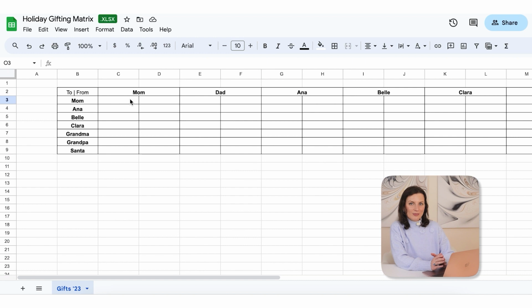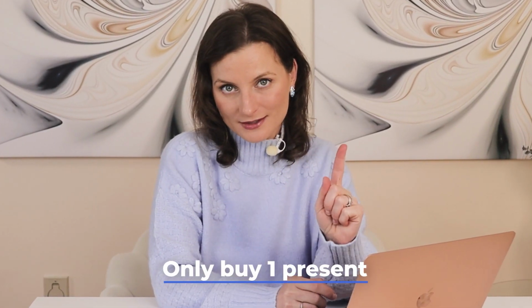Your first question might be, how am I going to fit so many items on a list? Well, I'm going to share with you my next strategy, which is only buy one present. I think we just got overwhelmed by the quantity of gifts that we've been buying for the kids throughout the months. I start really early, usually in the summer. If I see something or every time they say something that they want, I quickly research it.